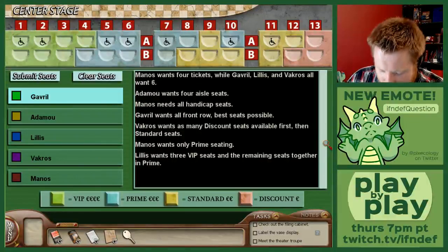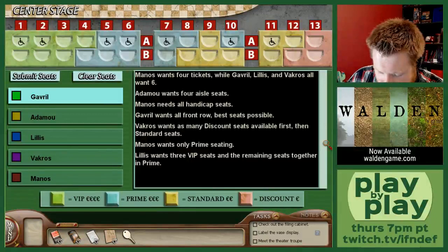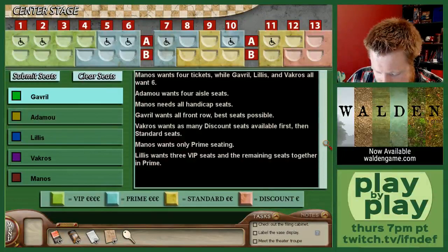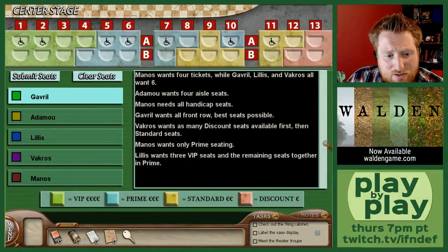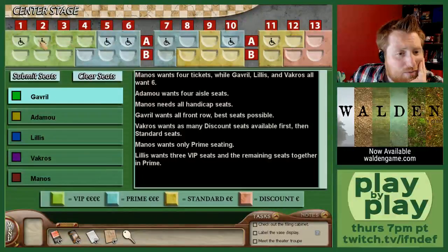Adamow wants 4 aisles. Okay, so he wants 4 aisle. Manos needs handicap. Gavril wants front row. Vakros wants discount. Manos wants prime. Lilis wants 3 VIP and 3 prime. Okay. And what the hell does any of this mean?